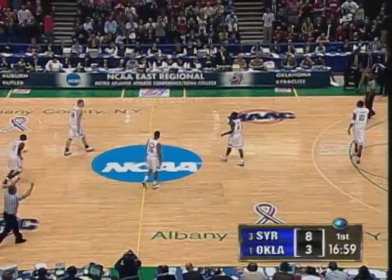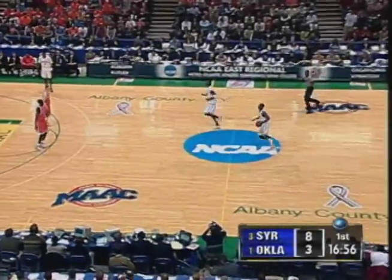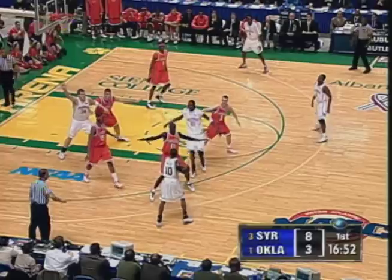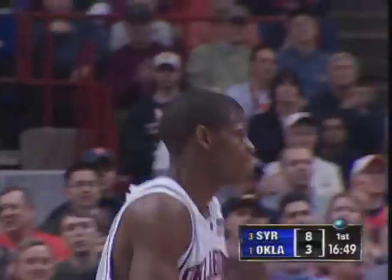Timeout OU. 16:59 to go. Syracuse up 8-3. See, they're the underdog, so they're going to have folks on their side. It wouldn't matter where they were. Texas playing in San Antonio, and Hollis Price throws it out of bounds. That's the third turnover for the Sooners here in the first half.